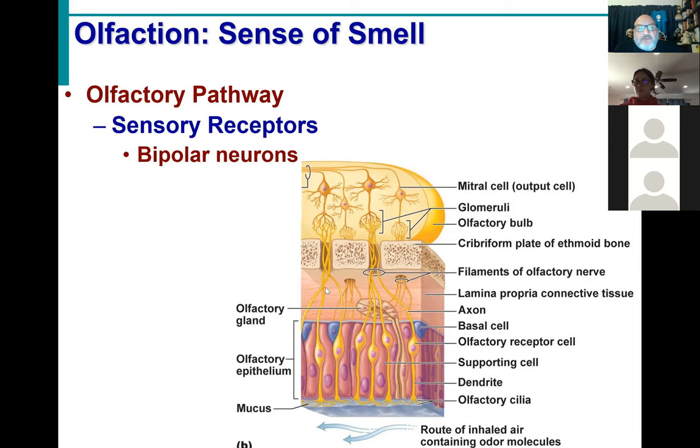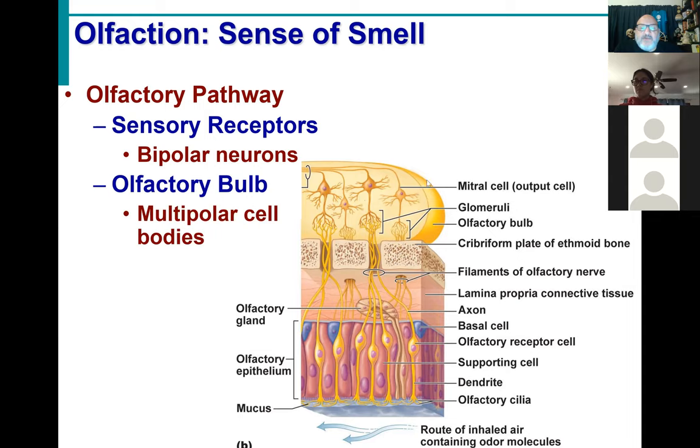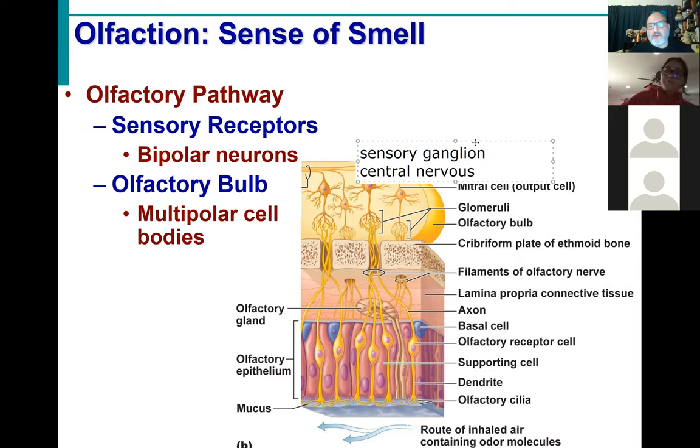As we know, there are these bipolar neurons. They communicate with the olfactory bulb, which is basically a sensory ganglion. Or more specifically, yeah, sensory ganglion. And again, part of the central nervous system. Of course, now notice I said ganglion and central nervous system. Those two shouldn't go together. So really it's more of a nuclei.